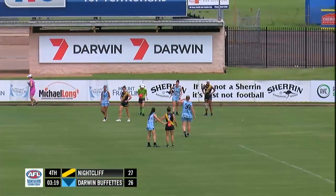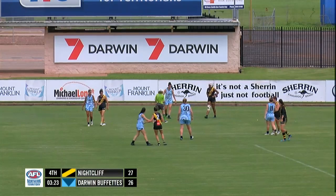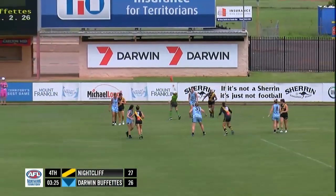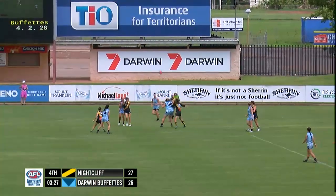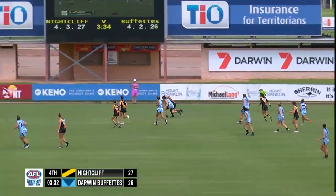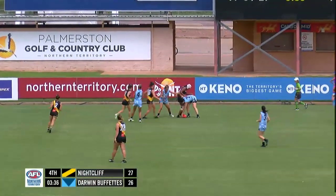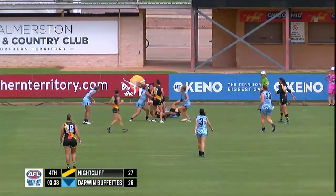She has, and I think she was pretty prominent last time. We covered the Nightcliff game, but she's missed one or two since then, I understand. Yeah, she's only just come back from Cairns, bit of a family holiday down there, and this is her first game back, so good to see her straight into some good form.